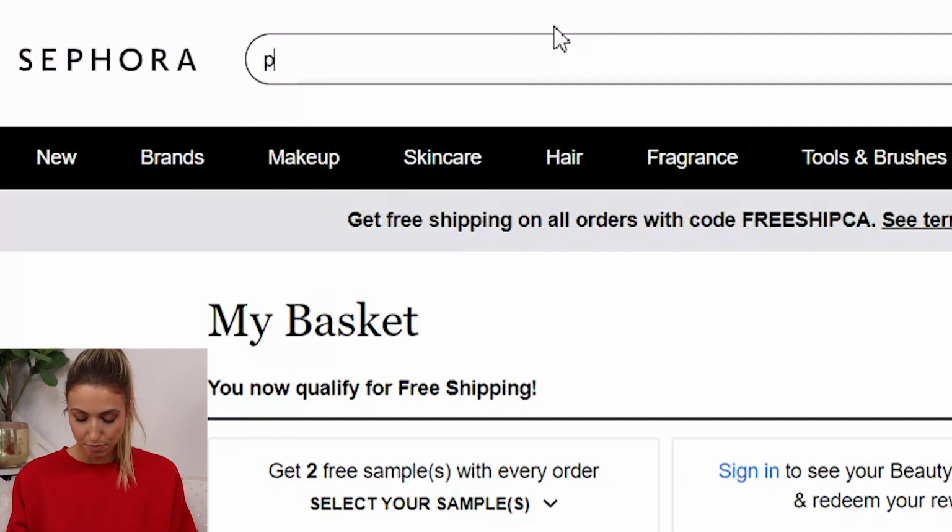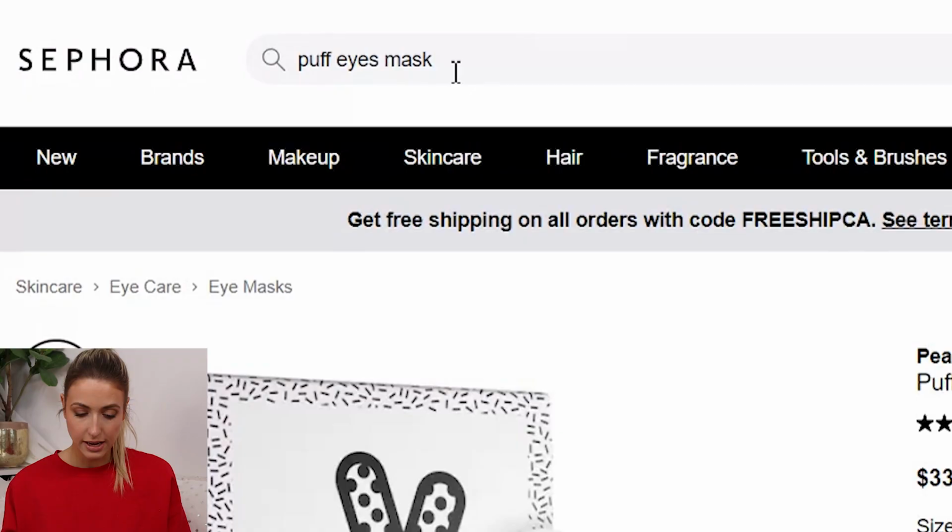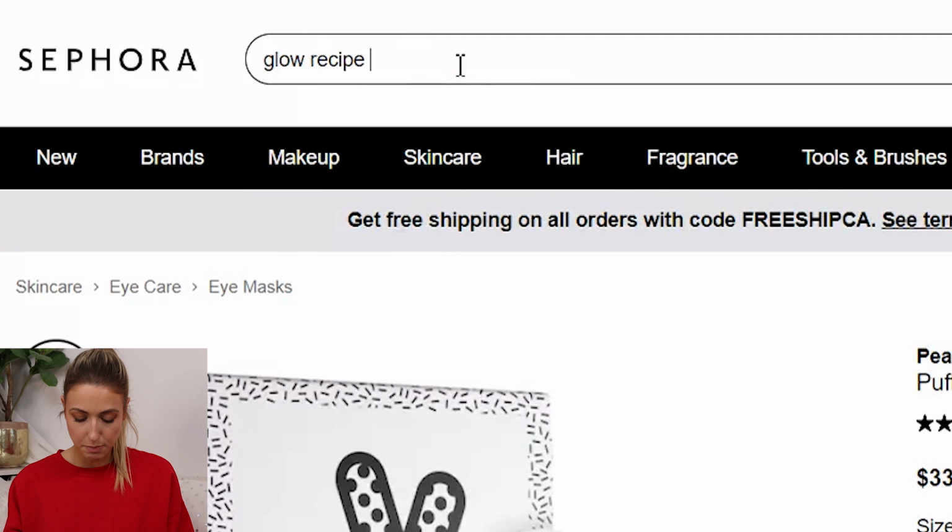It has a good mix of different types of products. Oh, I almost forgot the products we needed to stock up on. Oh my gosh, that would have been embarrassing. Puff Eye Mask. I'm glad Sephora knew what I was talking about. Add to cart. So good, guys. They are so good. And then the other one was the Glow Recipe Enzyme. Awesome. Add to cart.